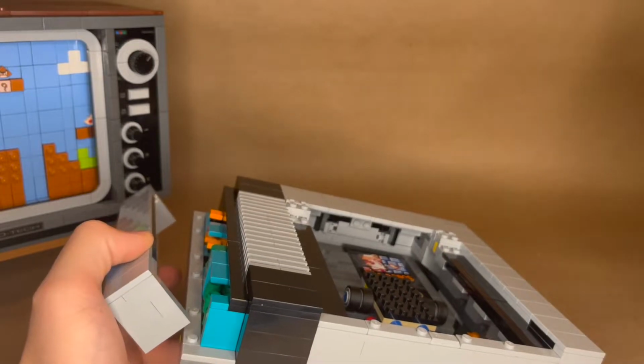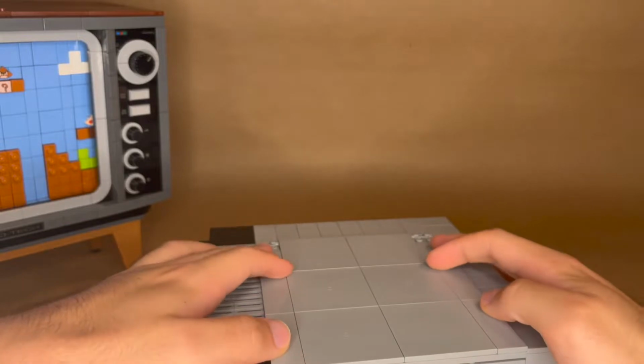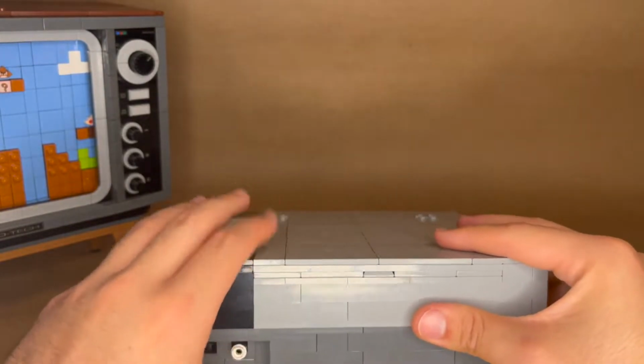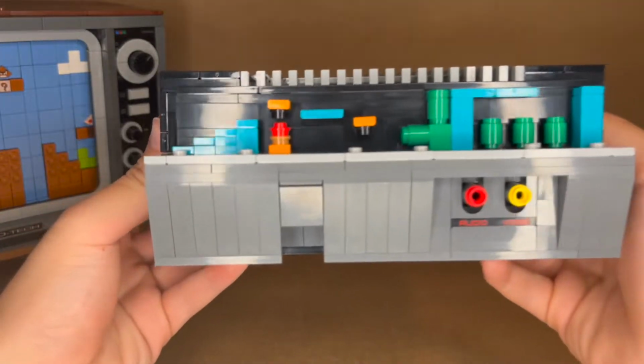I revealed the Easter egg by accident by letting it fall out of my hand. So again, you don't have to take it off to look at the inside, but the fact that they included this little thumb tab for you to do that, that's sweet. Okay, here's the Easter egg. And it's a mini level.